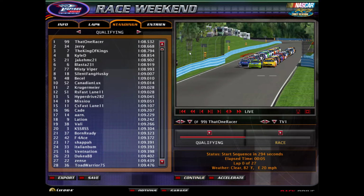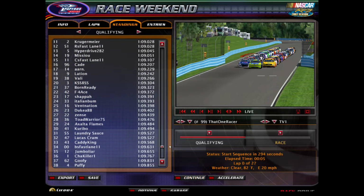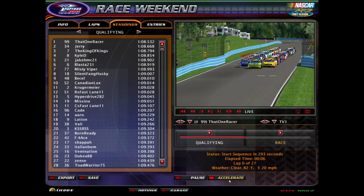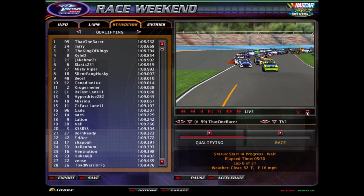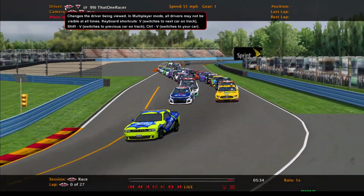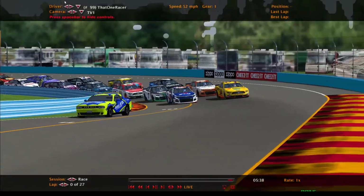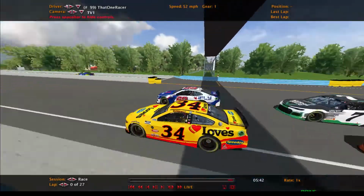We are here at race 5 at Watkins Glen. Take a quick look at qualifying, everybody up and down the board. And without further ado, let's get right into it. That one, Racer, our pole sitter for the race, as the pace car is in. It's a nice sunny day.